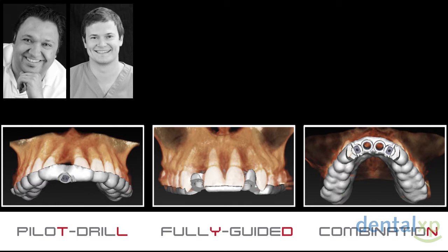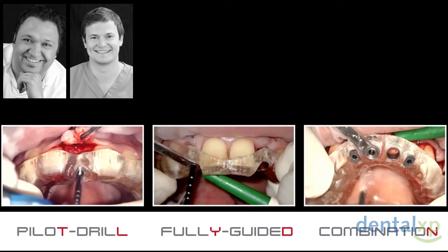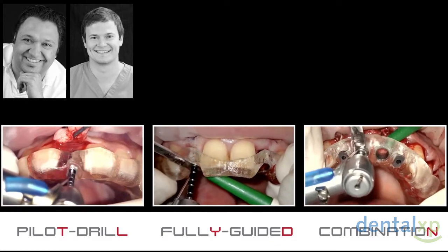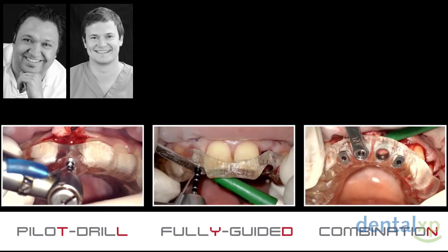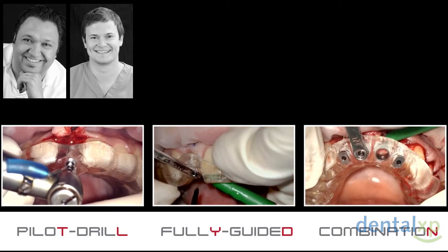And this surgical guide could be a pilot drill template if you only want to go for a 2mm drill procedure. It could be a fully guided template if you want to go for a fully guided procedure. Or it can be a combination of both if you get specific issues, for example. So Leon, just to be sure that we're crystal clear on this topic, can you just summarize this process for me, please?